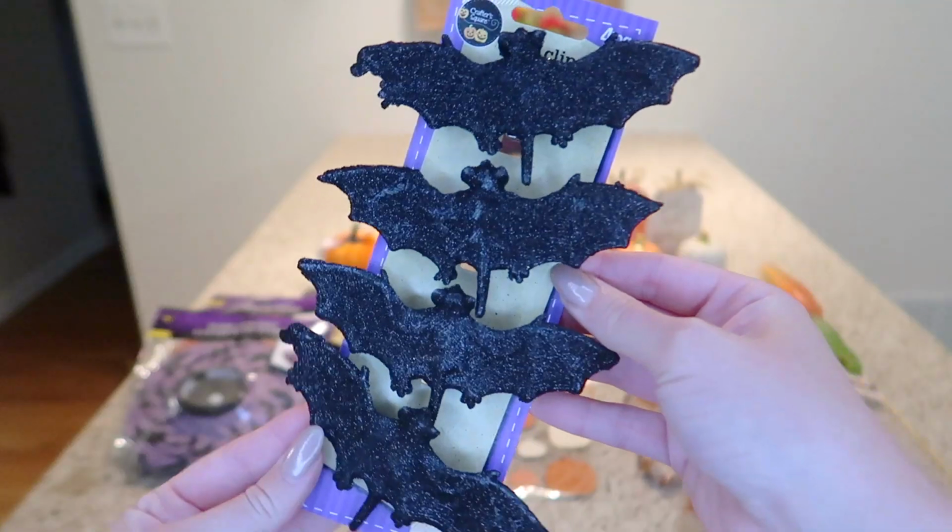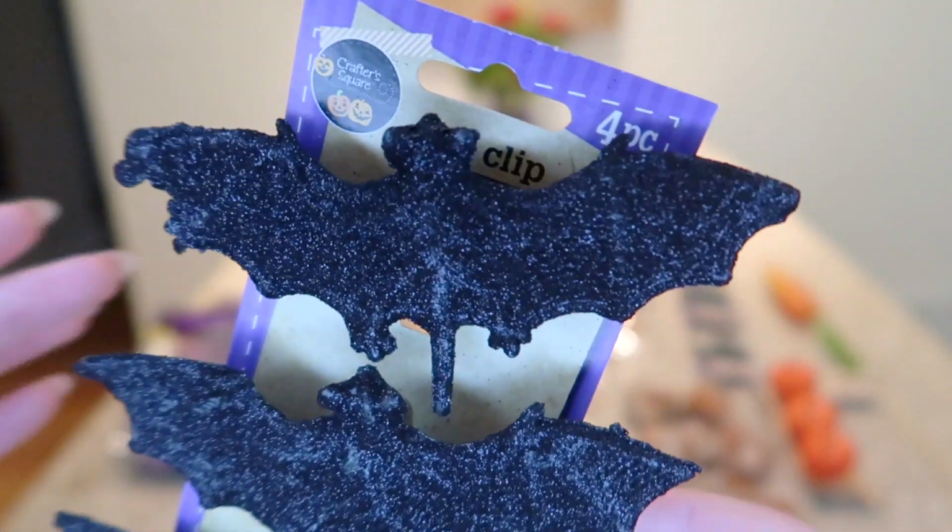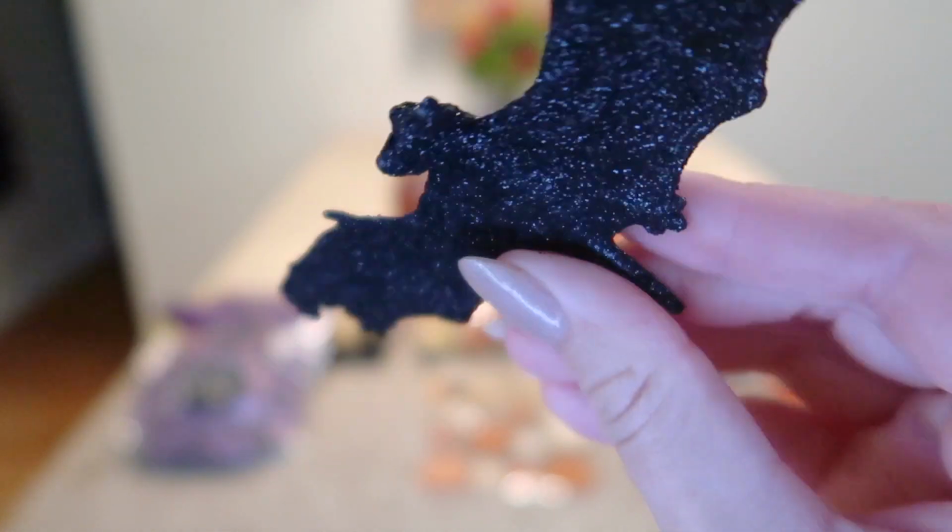Next up, I have this set of 4 bat clips. These are super sparkly and pretty detailed bats. These also came in a purple color. The glitter on most of these glitter things that I'm going to be sharing does shed a lot, so just be aware of that.